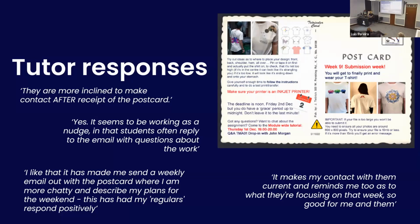And one of the other comments: yes, it seems to be working as a nudge in that students often reply to the email with questions about the work. It was really nice to see that it was maybe a nudge and an instigator, because at the Open University, of course, we're working at a distance, and for some of our students, it's still quite a faceless environment, and to email a tutor sometimes takes quite a lot of courage for some of those students. So having that nudge and that hope made us very happy that it was working in the way that we hoped.